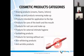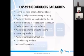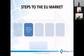Similarly, a toothbrush. Okay, this is about the classification of your products.